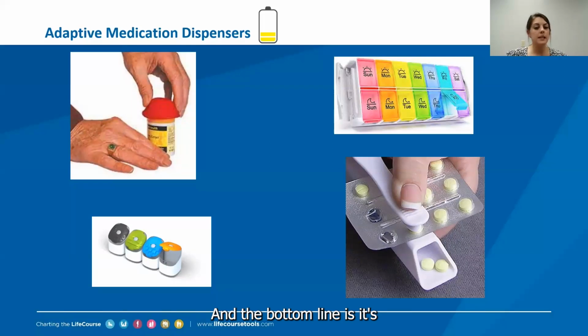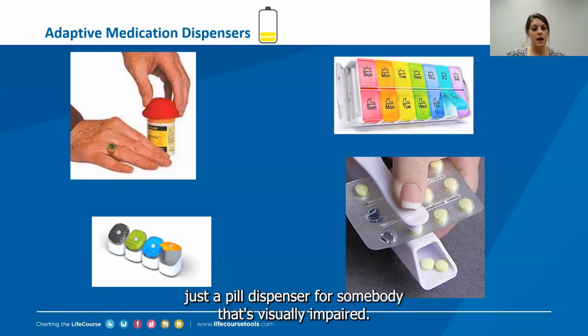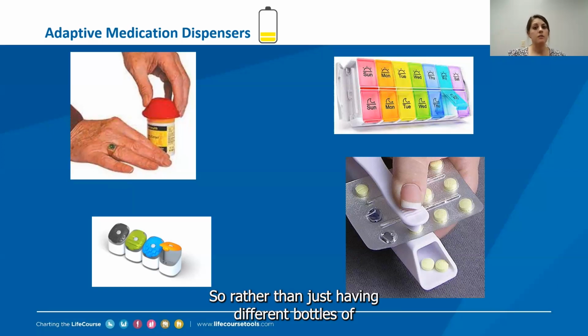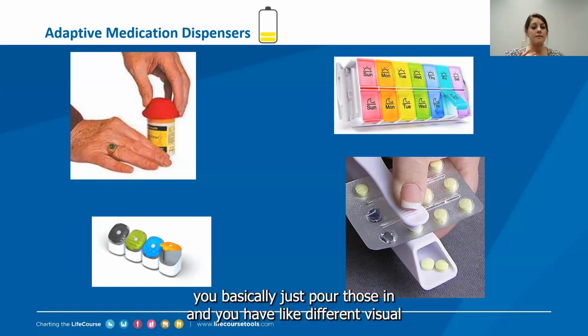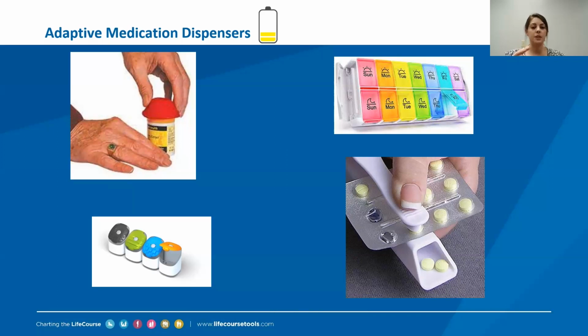The bottom left one is just a pill dispenser for somebody who's visually impaired. So rather than having different bottles of ibuprofen and Advil and whatever else, you basically just pour those in and you have different visual or tactile tops. Then however you want to remember and label that, you know what's in each one of those.